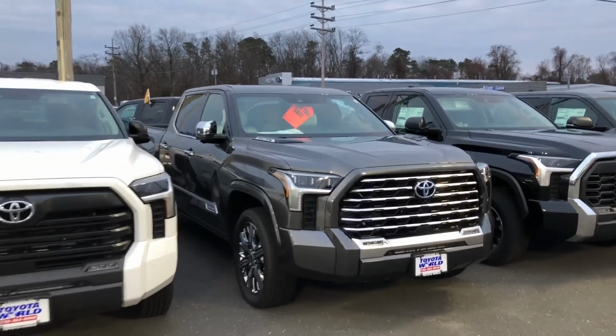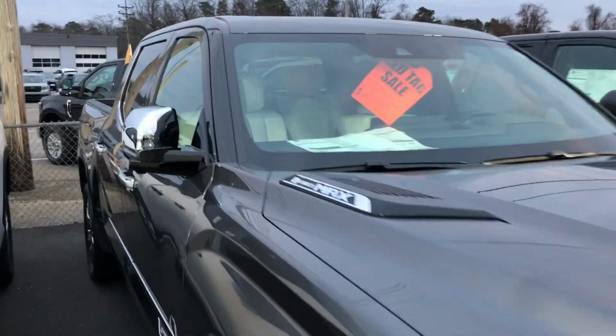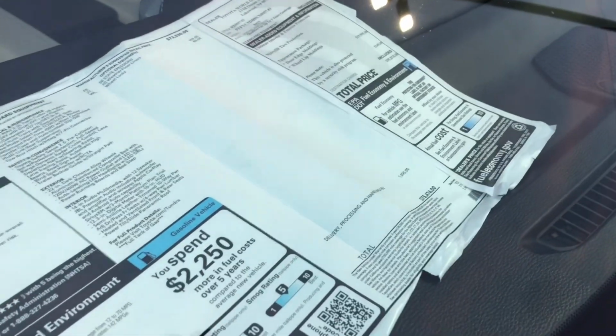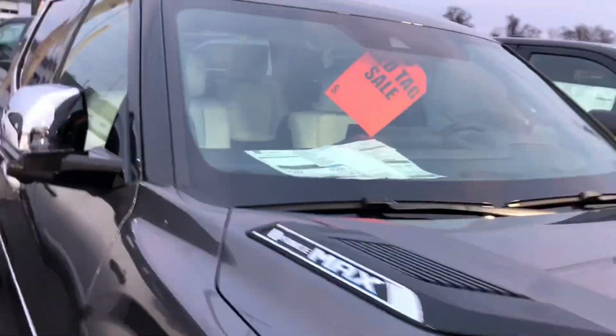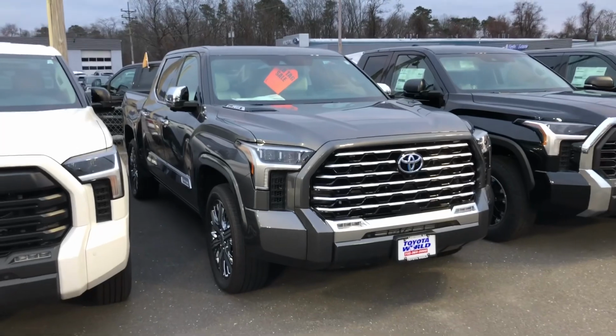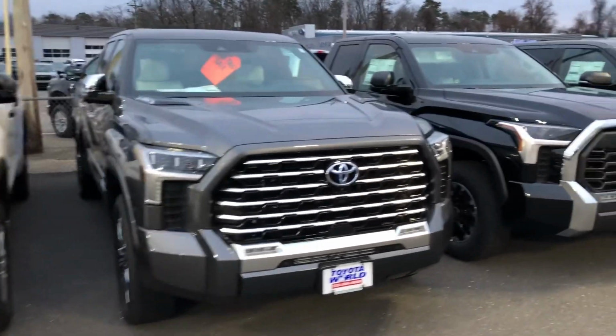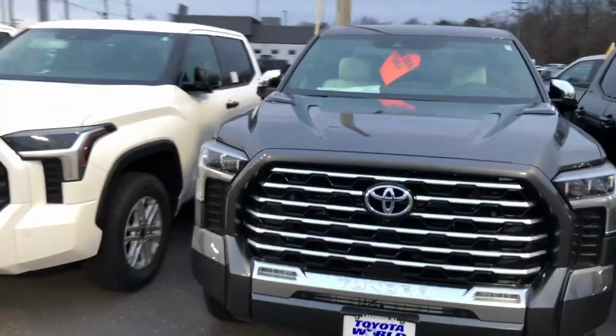This has a red tag sales sticker on it for $95,469. Let me see what the sticker is there. Sticker, can't really see. You guys could probably tell me, it's $75, I believe. So that's a $20,000 markup on this thing. I don't believe this one has the AVS suspension, but I'm not sure. That is optional on the Capstone. That's pretty much the only thing you could change on it.